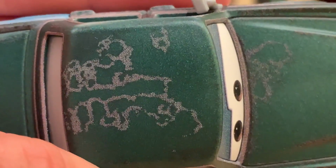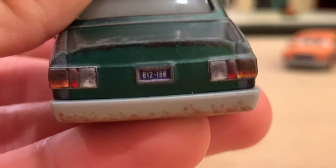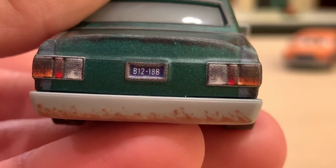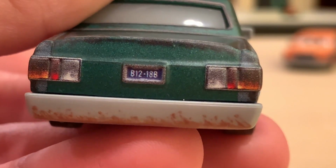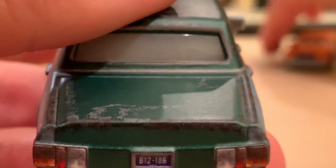On the roof is where the most damage is. You can see that scratching and oxidation all kind of mixed together up there. Same kind of thing on the trunk. His license plate is B12-18B. So this could be a birthday for somebody with the initials BB and then the birthday of December 18th. All the license plates nowadays pretty much are in this style where it has the initials on either end and a birthday.